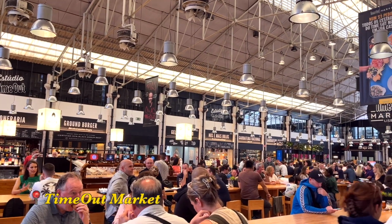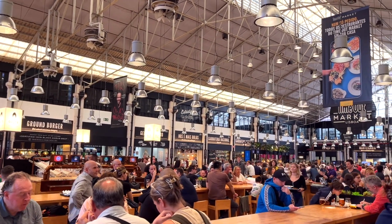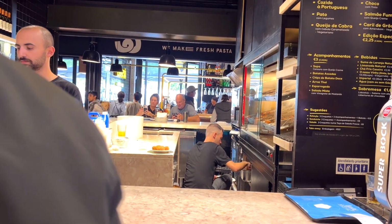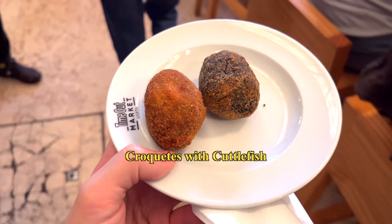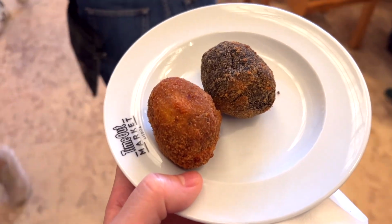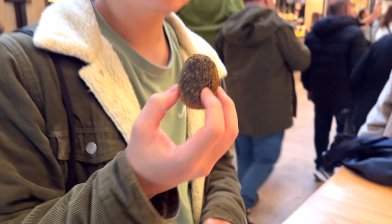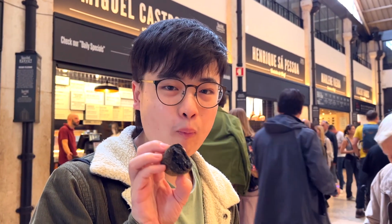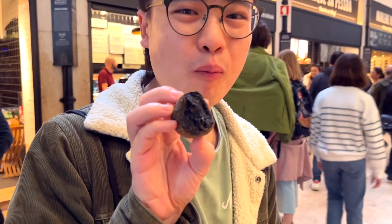We then went to a food market in the city center of Lisbon. The market is curated and operated by the British Time Out magazine. There are a lot of food stalls in the market, selling both local and not very local dishes. I tried one of these croquettes that's made of cuttlefish. They put cuttlefish ink inside to make it black, but other than that I couldn't taste the flavor nor the texture of a cuttlefish. I've had better croquettes somewhere else.